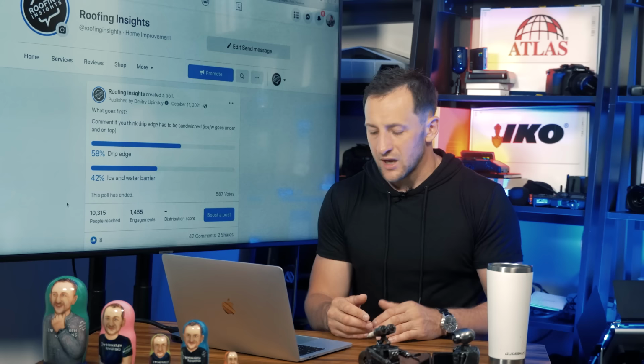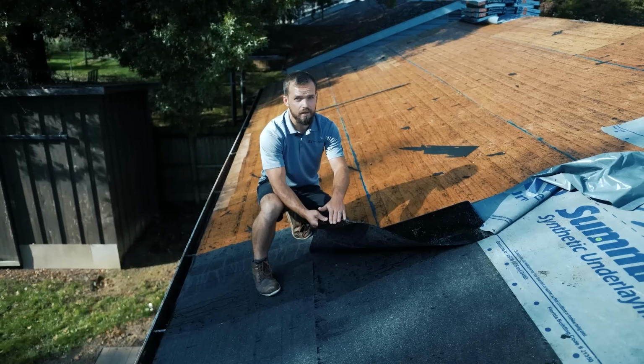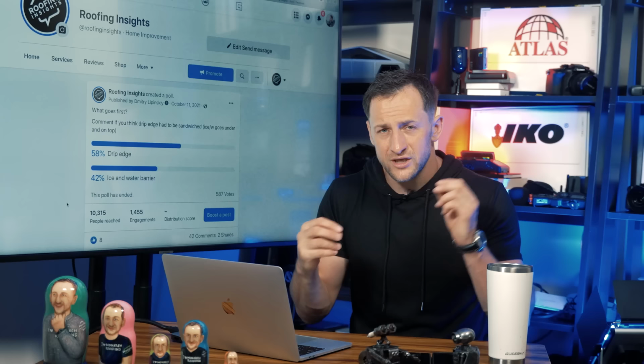I'm gonna present to you four different roofers from different parts of the country. One is from Wisconsin, another one from Illinois, one is from California, and the last one is from Philadelphia. You'll hear them talk and explain this issue, why they have decided to do what they do. Those are the most reputable roofers in their regions.